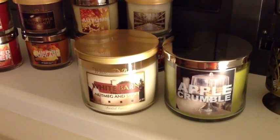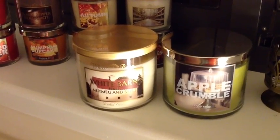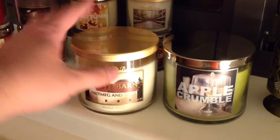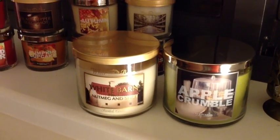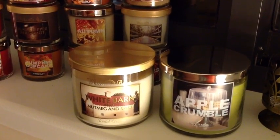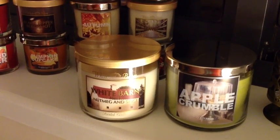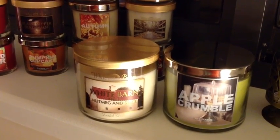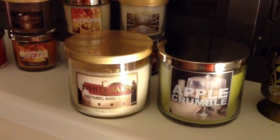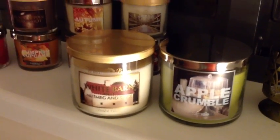and one of the White Barn, whatever they're going to call this line, the White Barn candles, to see how they would do. The White Barn had sort of the thinner braided wicks. The Apple Crumble had the really thick, they almost look like a piece of nylon rope, like a thin nylon rope, very plasticky when it first burns, and to see how they would do. And I'm happy to report that these both performed pretty much flawlessly.